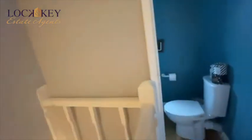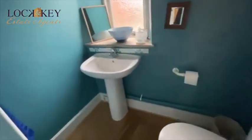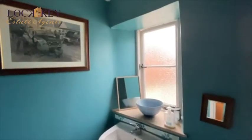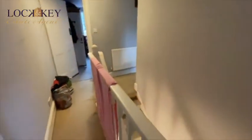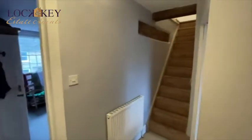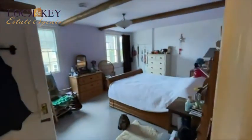Here we can see a little cloakroom. So low level WC, pedestal wash and basin, little ladder style radiator. Window, they're not double glazed, that window, it's just an obscure glazed window. Come back out on yourself, there's the cloakroom. This then takes you to the first floor of the landing. Come back on yourself, and what we're going to do, I'm going to pop the camera into this room.